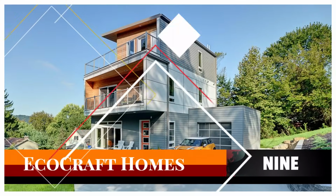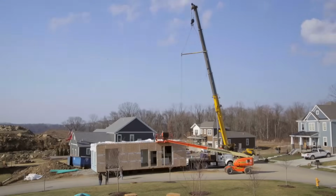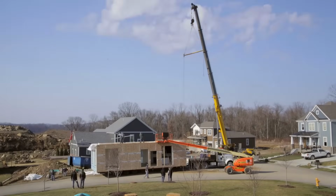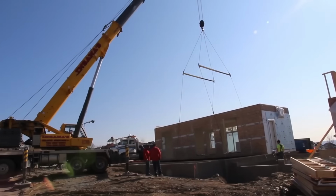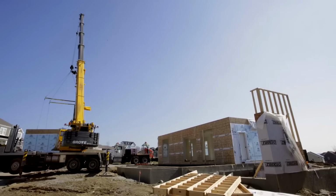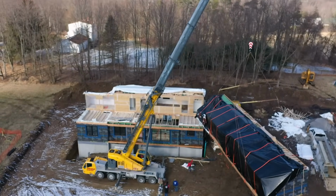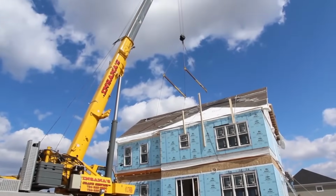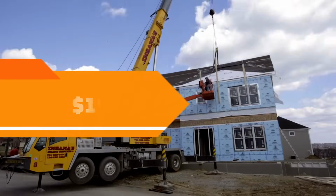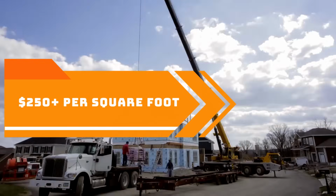Number 9, EcoCraft Homes. EcoCraft Homes is another company building prefab houses designed to meet Passive House standards for energy efficiency. Their building process utilizes precision equipment that ensures your home will be airtight, maximizing energy efficiency and air quality. The cost estimates for a prefab home from EcoCraft range from about $190 to $250 plus per square foot.